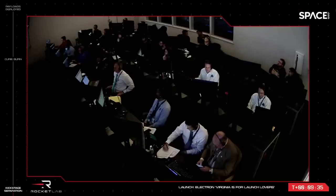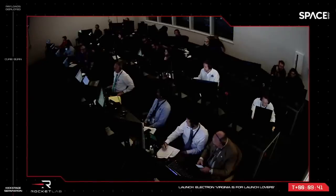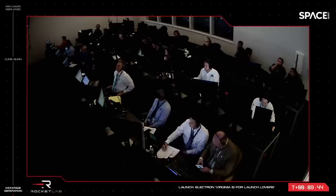Deployment of the Hawkeye 360 payloads to low Earth orbit is now a step closer with the shutdown of that final Rutherford engine and release of the kick stage into its first phase. Great job on the nominal orbit, everyone.